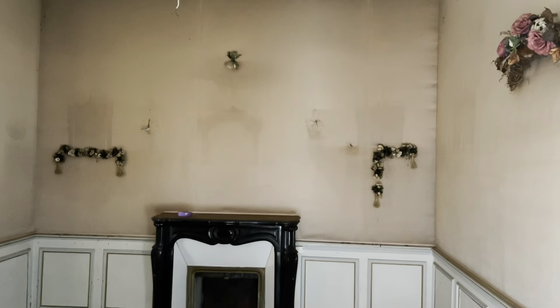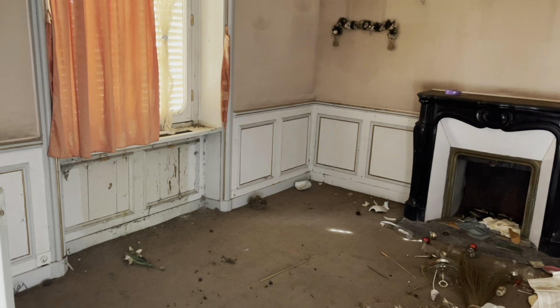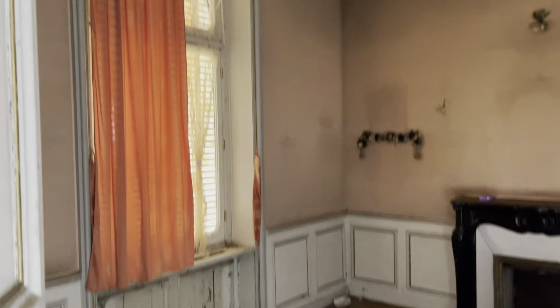This would have been probably a study at the front with fireplace. Some of the fireplaces are damaged. This one's okay.